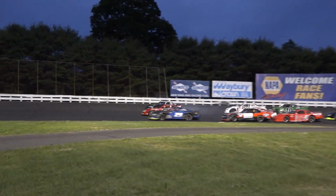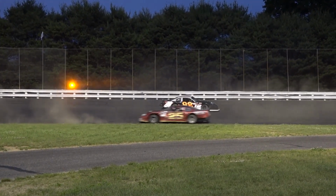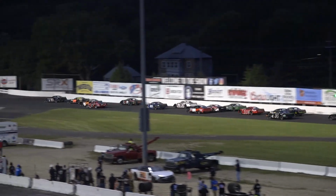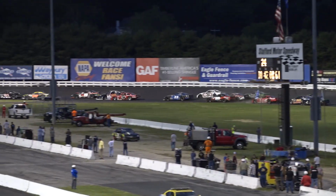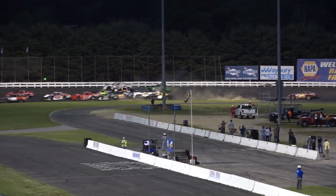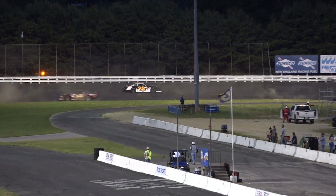Now LaRoute gets turned by Gamba Corda in turn 3. Tough break for Paul LaRoute. What a good run he was having. Gamba Corda's car also was involved in that. And it looks like Tommy Fearn has cut down a right front tire. Car number 92, once the early leader of the event. And now Paul LaRoute's machine gets fired back up.